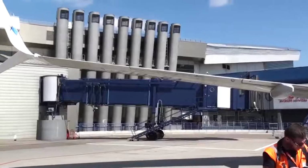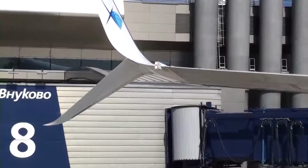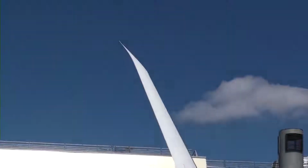I would like to note that such tips are not exclusive to MAX. Similar wingtips are also actively installed on modern NG liners.